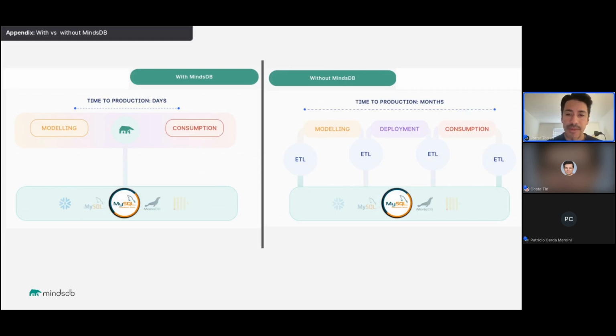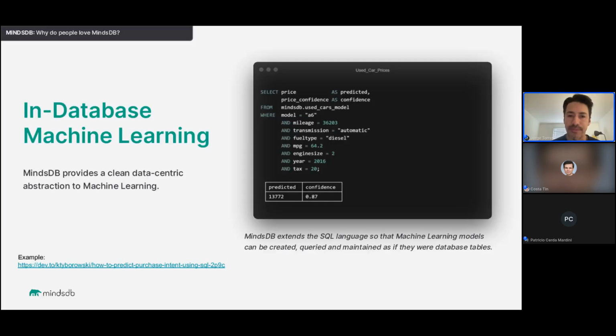So with MindsDB, we decided to do something different. We decided to allow people to do the modeling directly from data that they have in MySQL and in their database, and then to be able to make abstractions that will be simple enough for people to consume that data the same way that they consume data from tables. And let me walk you into that.